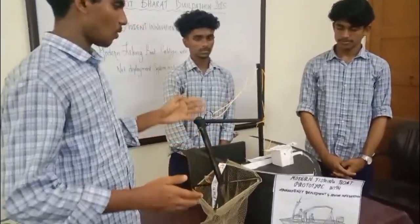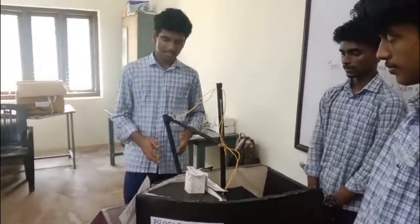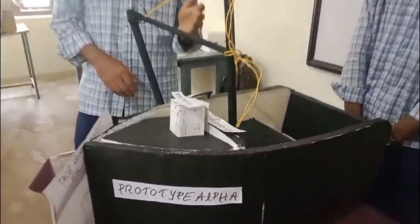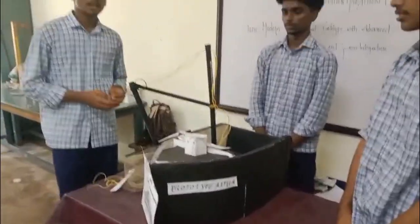Our smart fishing boat uses AI, GPS, and sonar sensors. The AI system manages the weight distribution to prevent sinking and improve safety. The GPS helps us to track our location and reduce missing cases. And the sonar sensor detects the density of fish and optimizes fuel efficiency by guiding us on the shortest route.